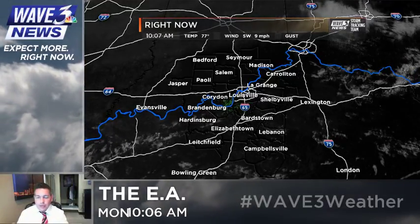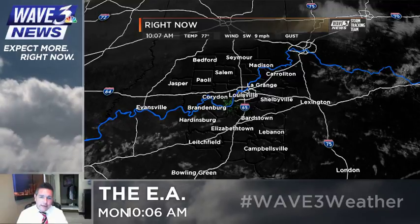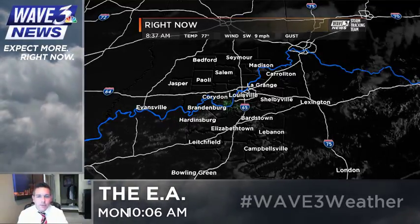Of course, three headlines really to cover would be the front moving in with the potential for severe weather tonight, the cool air arriving, a taste of autumn air coming in, and of course, Irma. Let's start with the thunderstorm threat.